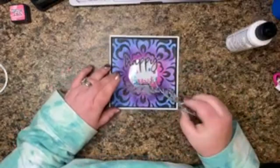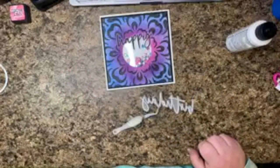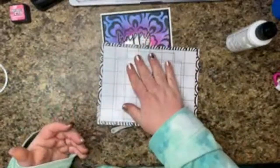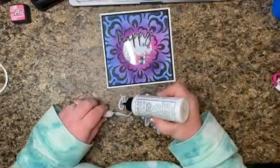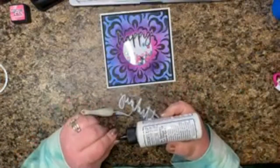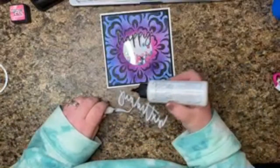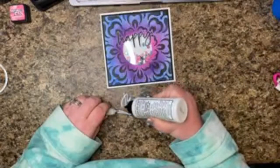Okay, I'm going to glue the birthday down. Right, Michelle? It cleaned right up. I could even spray a little more and get it off, I mean, it's sticky. I'm telling you, genius. These things are a game changer. But from now on, I'm going to call it the stick and do everything mat.